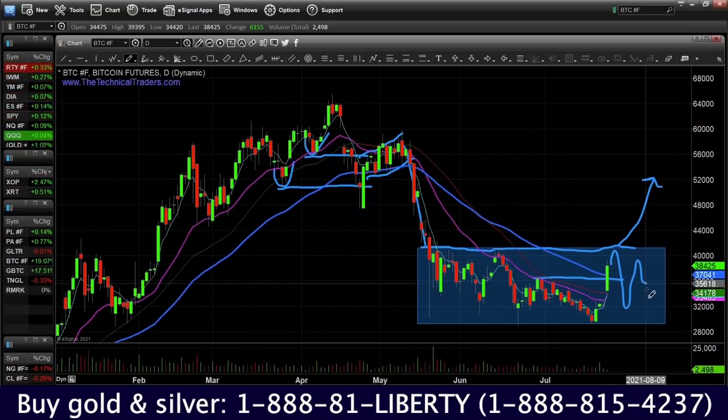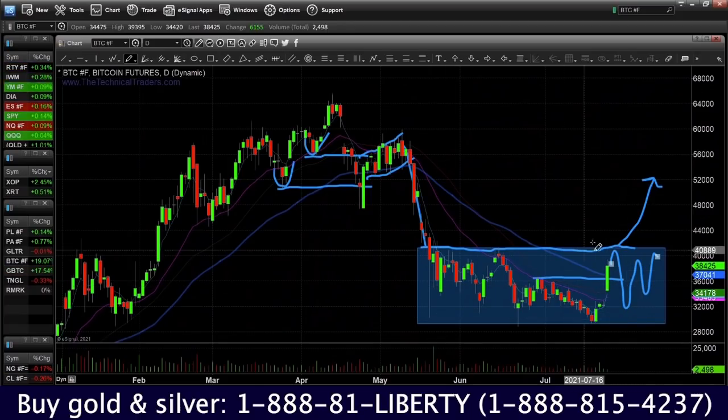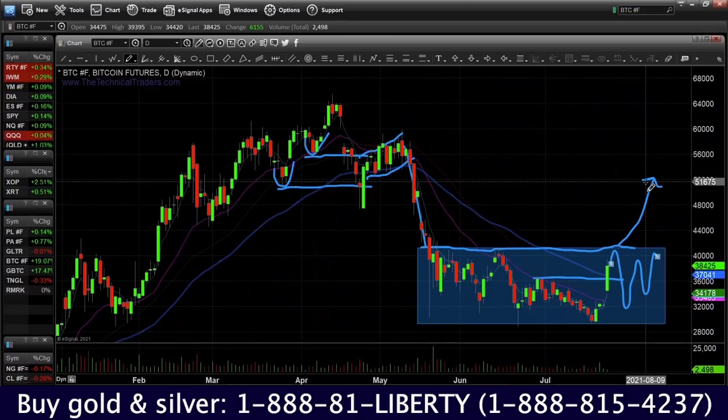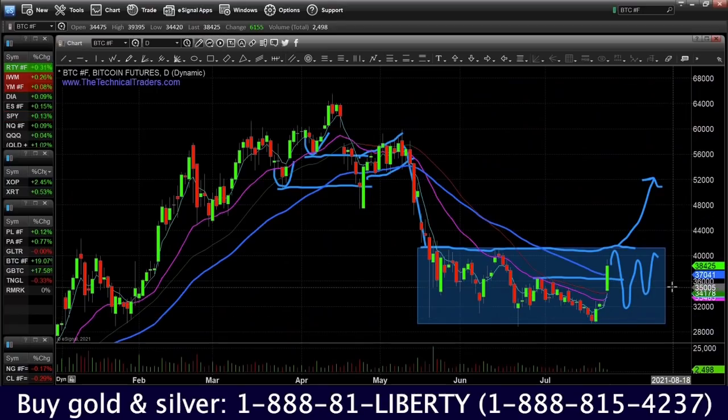It could trade in a big range here for a while still. We need to see which way it's going to break out of this consolidation phase. If it breaks up, it's going to be back into an uptrend. 52,000 is the next target. If it breaks down, 22,000 is the next target, potentially with a washout low around 11 or 12,000. So it's going to be interesting to see where Bitcoin goes.